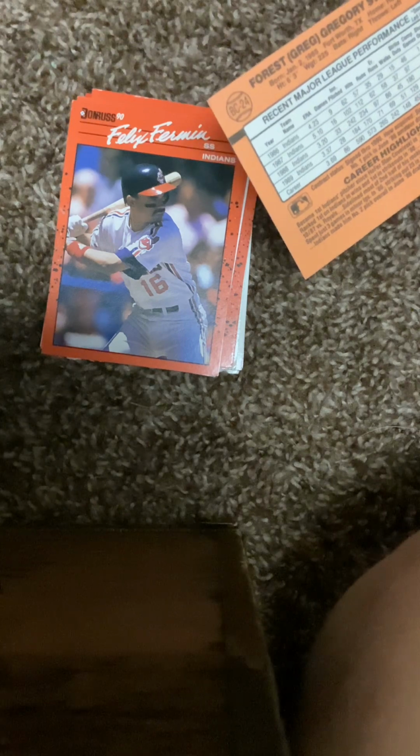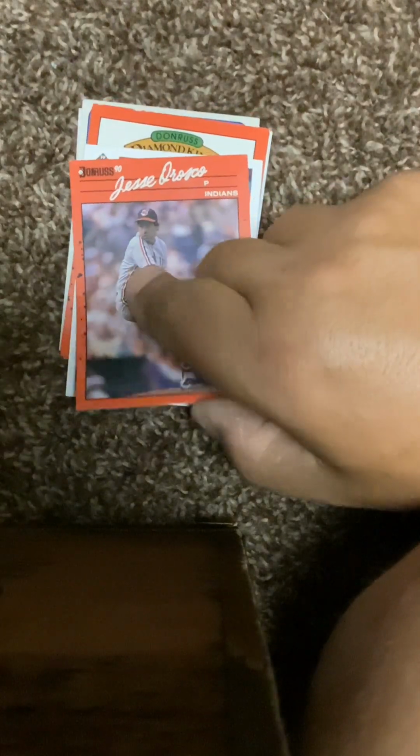18 games in 1988. There's another one of Andy Fermin's dad. Jesse Orosco, he won the Game 7 for the New York Mets. He got the save, I should say. Mark David Lewis, he was the shortstop of the future, and then he was the first player in Major League history to hit a pinch hit grand slam for the 1995 Cincinnati Reds. He was my favorite player for a little while.